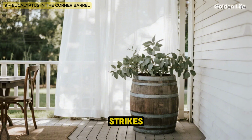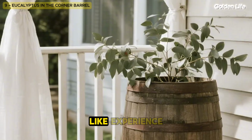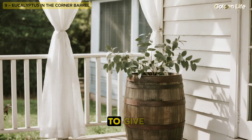And if the mood strikes, you can cut a few sprigs to bring indoors. Hang them in the shower for a spa-like experience, or dry them to keep in a jar beside your bed. Even dried, eucalyptus continues to give.